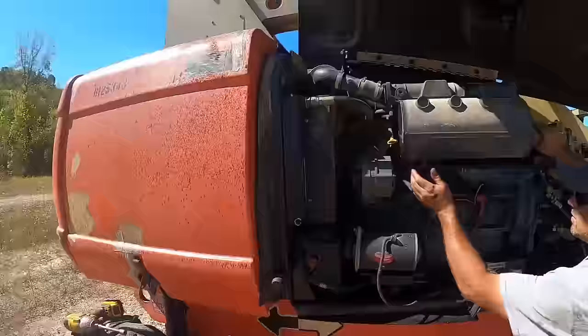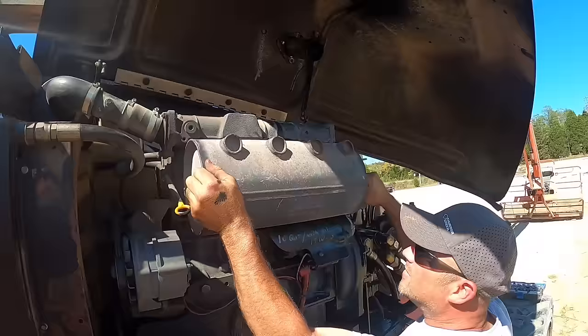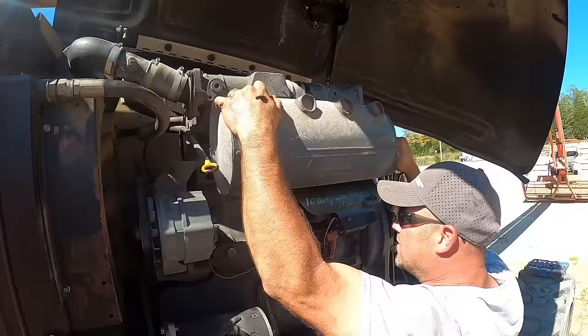Well, behind the scenes, our utter excitement turned into utter disappointment. Yeah, I know. So this thing sat here for 15, 20 minutes while we were putting those hubs back in. We fired it up and it was back to its old habits of spewing oil everywhere. And it is actually oil this time. We were able to confirm that.